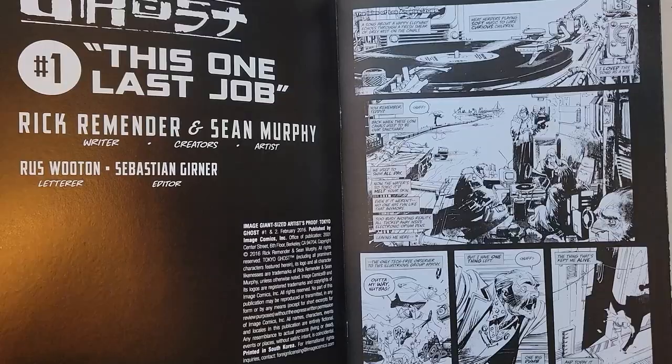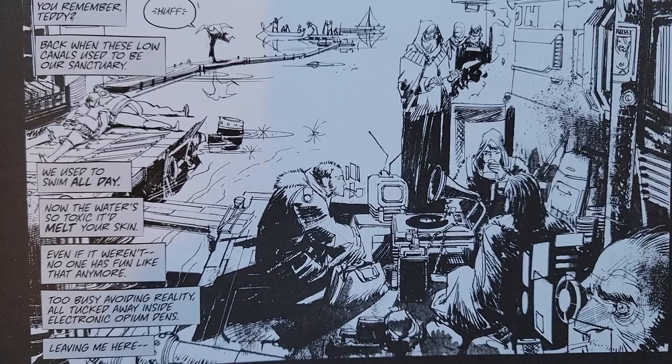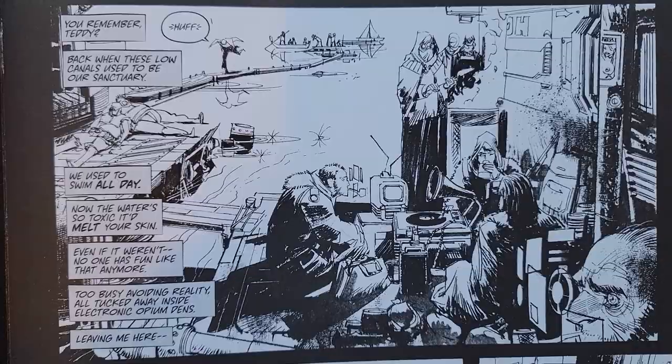So we're going to take a look at book 1 today, and then next week, we'll take a look through book 2. But Sean Gordon Murphy just doing his awesome, awesome brush style and stuff. Throwing in the fingerprints. It's amazing.